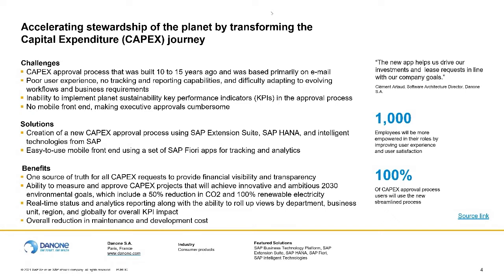So how many approvals were in place? How many were pending? How many were urgent? How much money was being spent? What was the outcome of this process? This is all information that would have been helpful for them to improve that process in the future or get visibility into their KPIs, but it wasn't easily available.